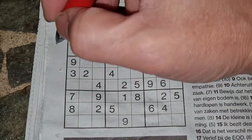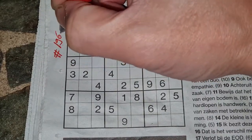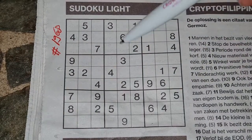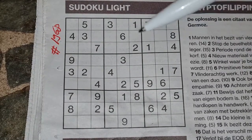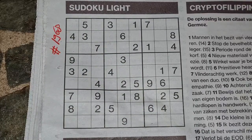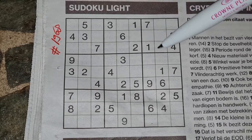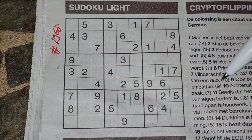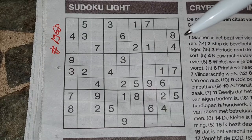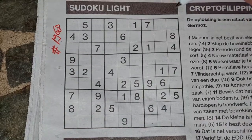And the first one, Sudoku Light, will be number 1968, and I will do this once in a while. I will do a speed test, so I won't say a lot, not much comments, to practice your speed. Let me do this every Friday, the first week of the month. I will do a speed test with a Sudoku Light.